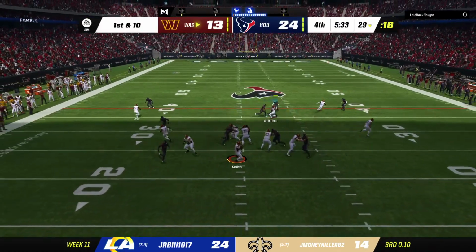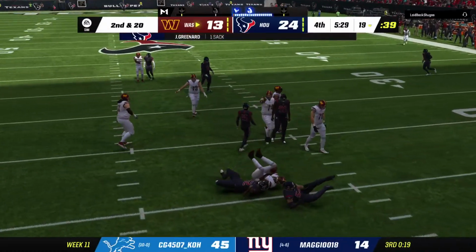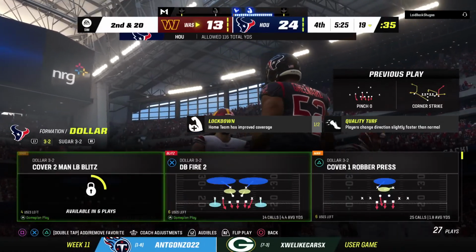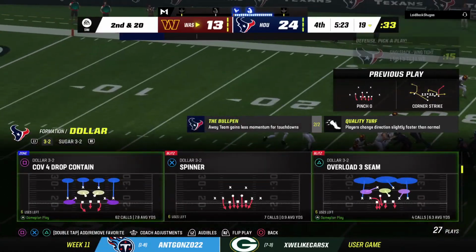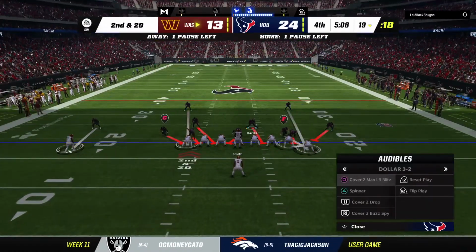On 1st and 10, Smith. And he's going to have to eat this one as down he goes. Buried by multiple defenders on the drive's first play. A rough couple of weeks for the man under center. 5 sacks last week, 4 now this week.